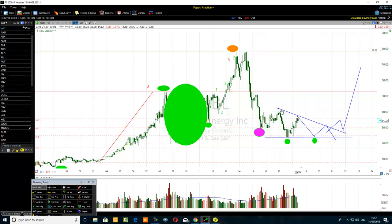So the top of the triangle is a resistance. This level is a resistance. This level is a resistance. So it doesn't matter. Your expectation is a triangle, which means anything is possible. Do not get fixated with the 5 minor wave. The price can oscillate more than 5 times in the triangle. The most important part is the triangle itself.